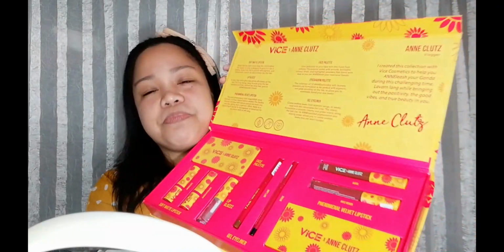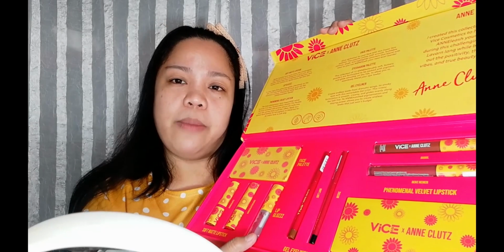Nakakahappy ito, especially sa panahon ngayon, no? And this is so exciting talaga. Super. Oh my gosh. Kahit expire na ito, hindi ko to matatapon. As in, super. Itatago ko to. Ipapa-frame ko na to, Ate Anne. Well, we're done with that and seeing what's inside. Let's try them after we prep our face.